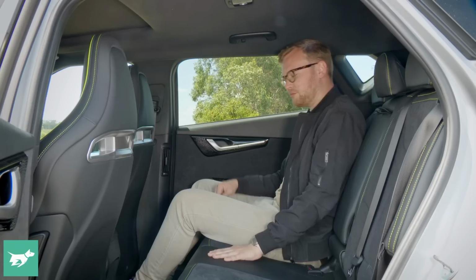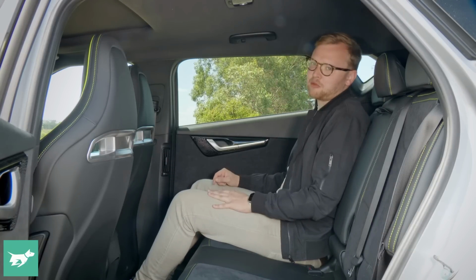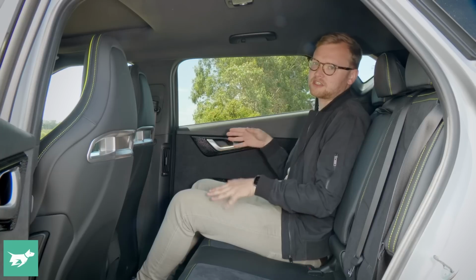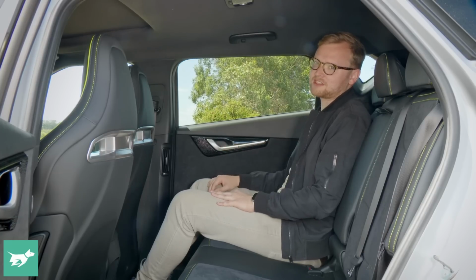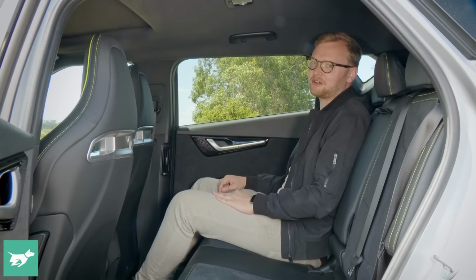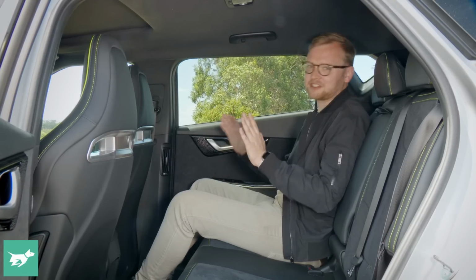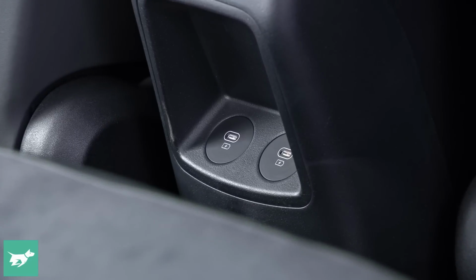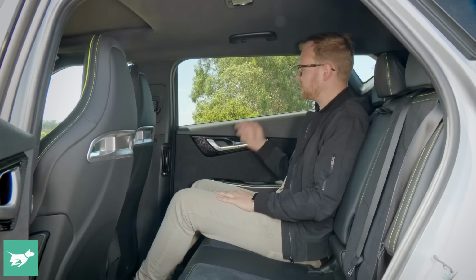There is a fifth seat in the middle. You've got vehicle to load capability down there and also on the exterior of the car, so you can send 3.6 kilowatts of power to another device like a fridge. I personally have had a barista coffee made by the power of an EV6, so anything's possible. And we've got two USB-C ports here in the back as well, plus air vents in the B pillars.